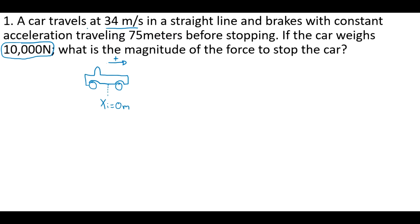Okay, so the car travels at this velocity, and it doesn't say that it's going to change. It says that the car is traveling at this velocity, and in a moment it's going to stop. So I'm going to consider that this is a constant velocity. But for example, the problem begins here at this point. So the car in the past was traveling at that constant velocity. So the problem begins when the person inside is going to push the brake.